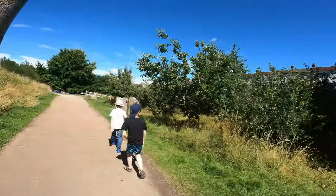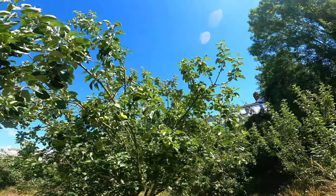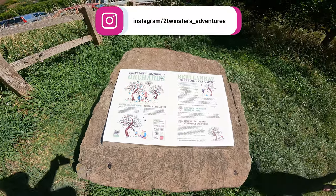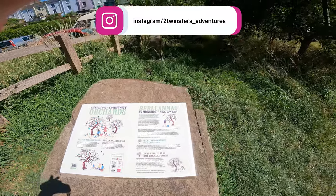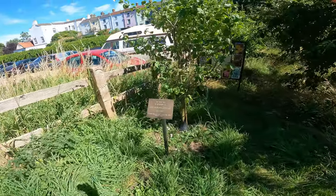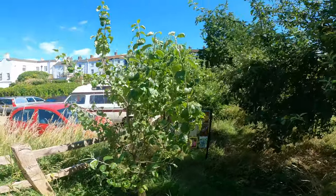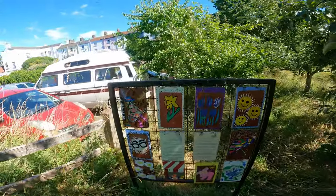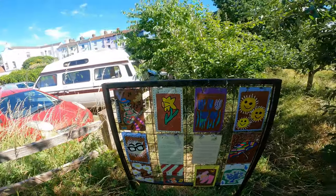Oh, yeah. Unusual to see apple trees in a public place. How lovely. These are Chepstow community orchards. I've never heard of that before, have you? No. And there's some little arty things there. This one's been planted in memory of this chap, Carl Morgan Damon. The children have created this. Oh, it's lovely, isn't it? Some lovely artwork.